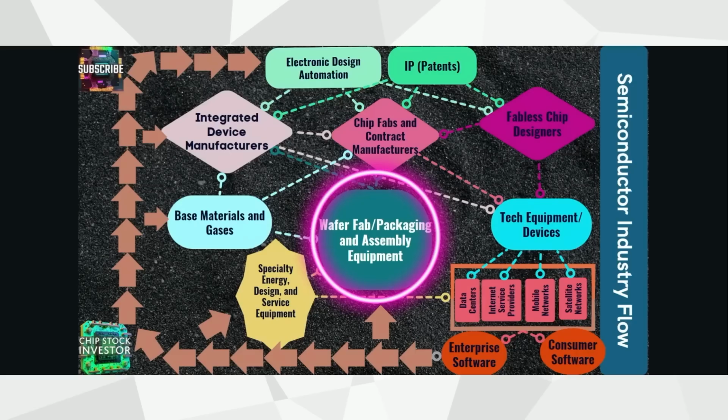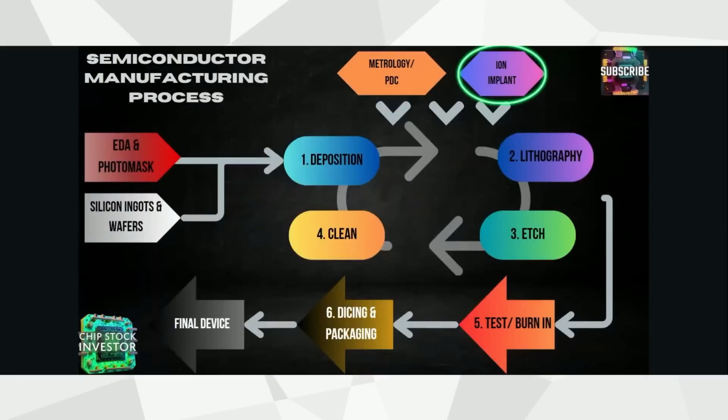One of them, including Axcelis Technologies, a small company that plays in the wafer fab and packaging equipment part of the semiconductor industry, that critical choke point. They're in the middle, and it's a small specialist in what's called ion implantation machines. Check out the last video we did in July. We talk a bit more in depth on what ion implant machines actually are.